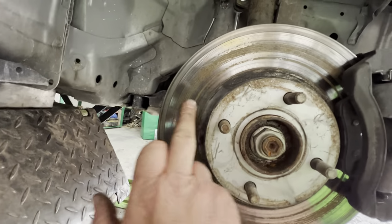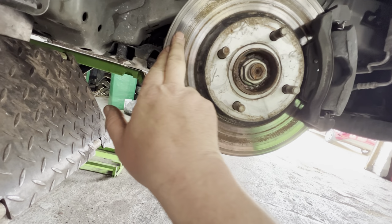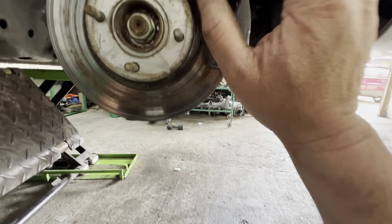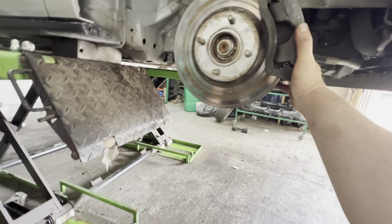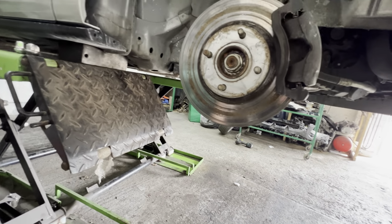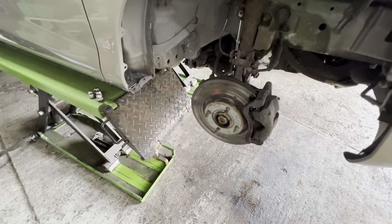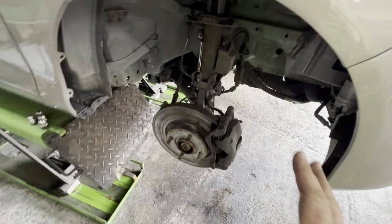The other thing as well is that, I don't know if you can see that on the disc, but it seems to be hitting the discs unevenly. Very strange. So I think it's related to these pads. We're going to whip these pads out and change them over, and then basically just rebuild it and put it all back together. All the arch liner's got to go back in. Anything that needs to be done, I'm going to crack on with that.